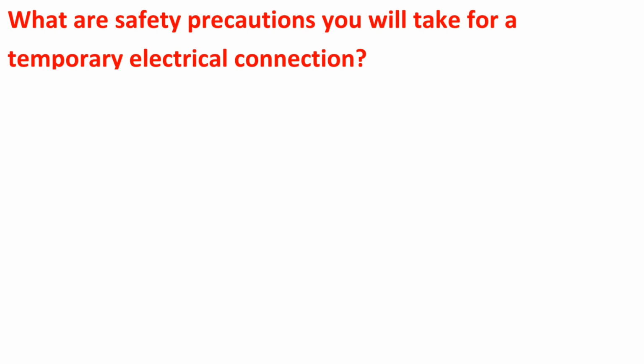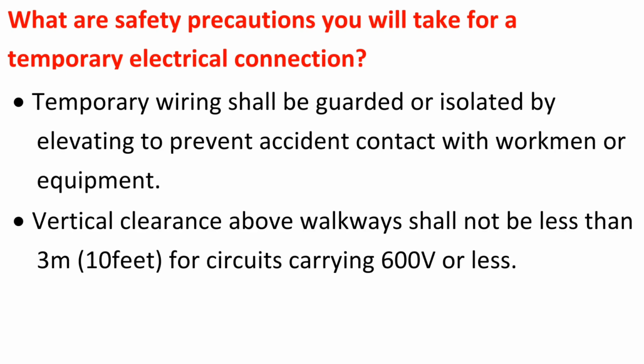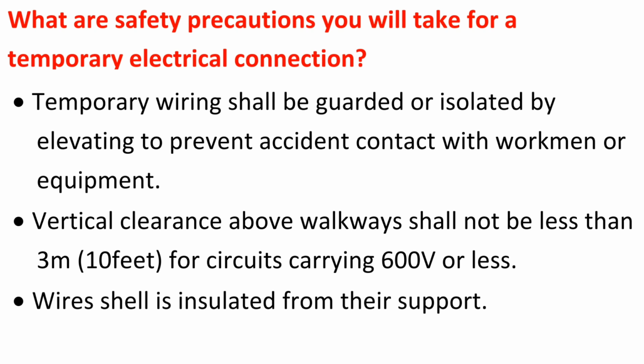What safety precautions will you take for a temporary electrical connection? Temporary wiring shall be guarded or isolated by elevating to prevent accidental contact with workmen or equipment. Vertical clearance above walkways shall not be less than 3 meters, 10 feet, for circuits carrying 600 volts or less.